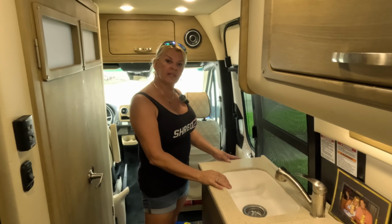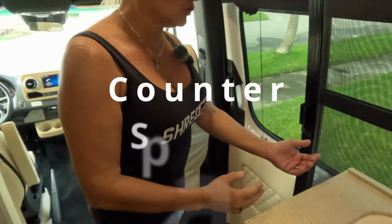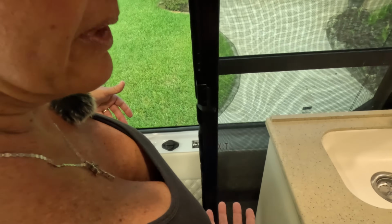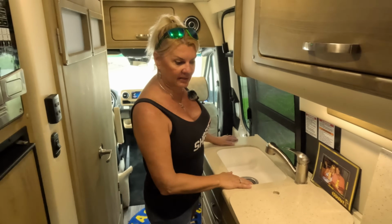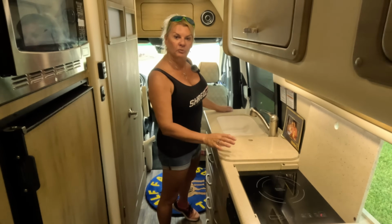Yes, and another feature I wish they had is a drop-down additional counter space, on some kind of hinges, that we can just flip up so I have more counter space when I'm trying to cook. Because, as you can see, I don't have very much room once this is open and my sink is open. So it would be really nice if I had some extra counter space.